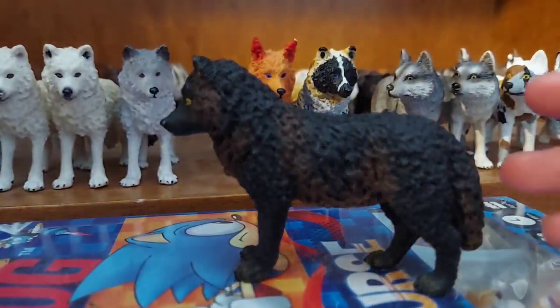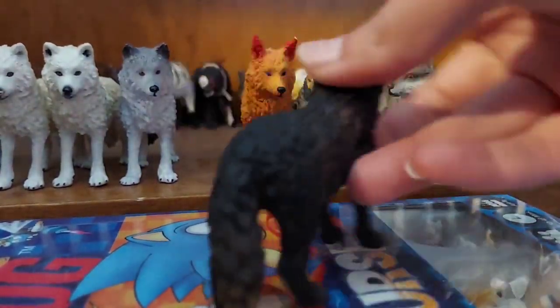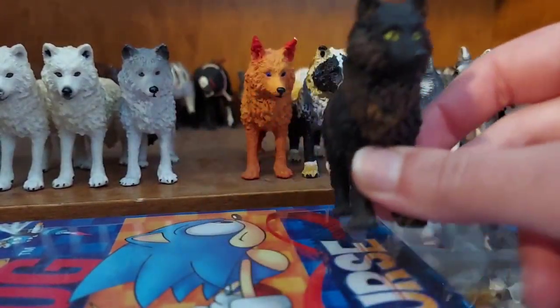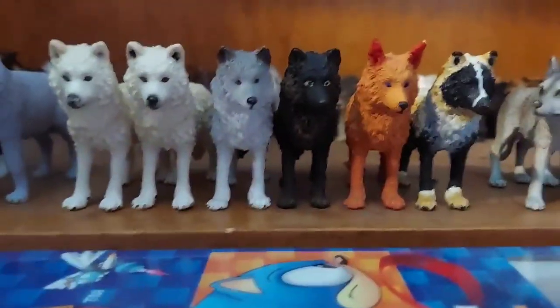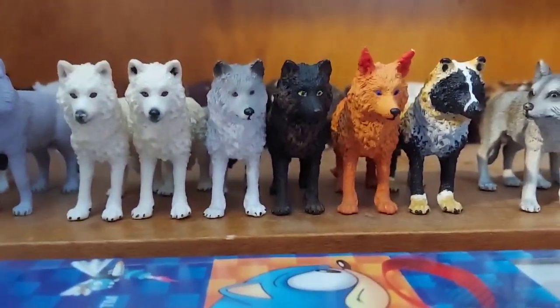But yeah, in real life, his brown markings are less dominant. Oh yeah, his name, I don't think I really gave him much of a name.